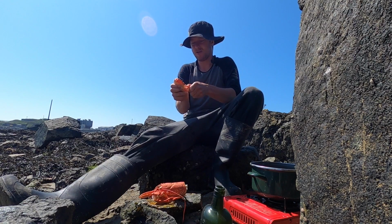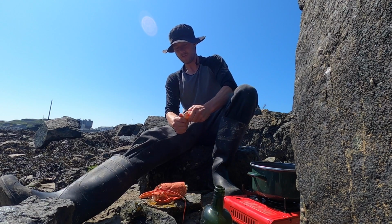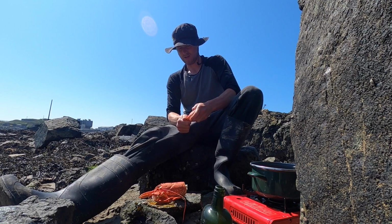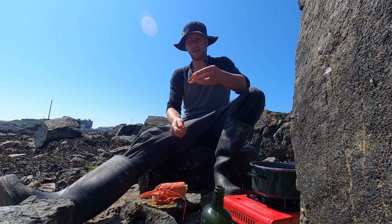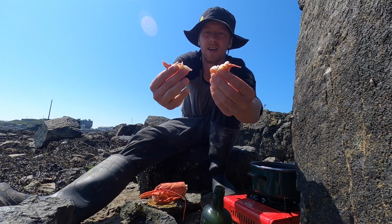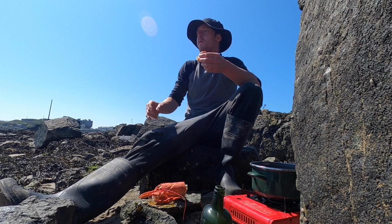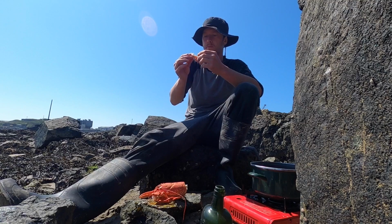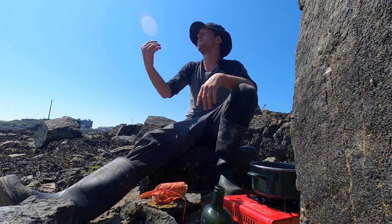Beautiful. Nice old bit of lobster claw. Cannot beat that. God, this one's got a hard shell. There you go. You get a huge chunk of meat out of the claws. And look at that. Really white flesh. And it's absolutely delicious.